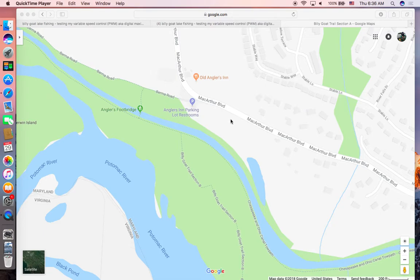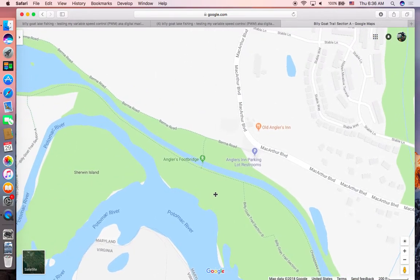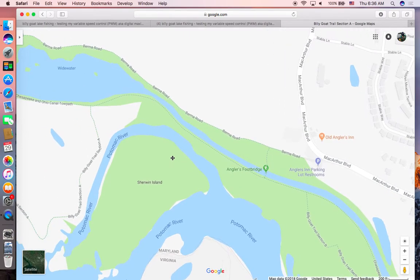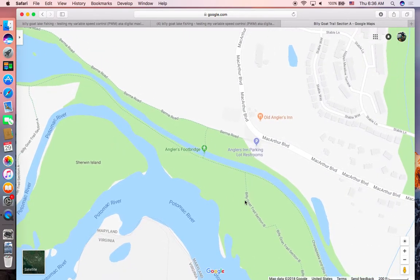Okay, I want to show you what the bottom of one of my favorite lakes looks like. It's called Bidigo Lake. I scanned the bottom using my Raymarine Axiom fish finder, and so let me take you there.